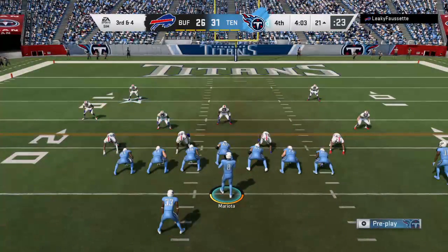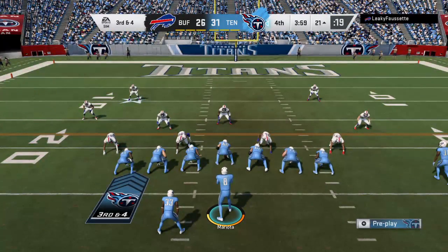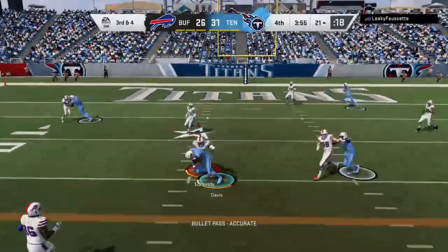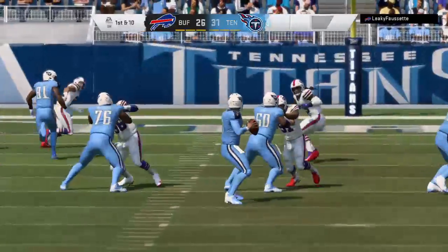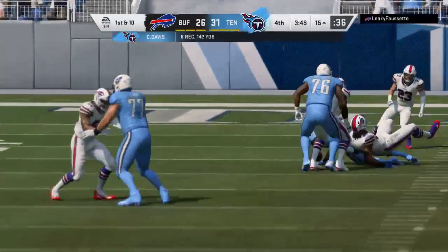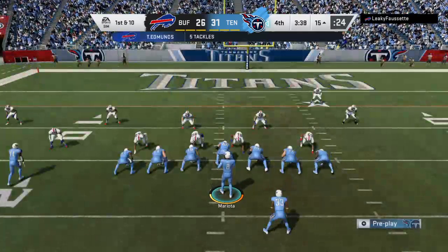Blue 18. 49's the Mike. Here it comes. Working out of the gun, Mariota. That's brought in by Davis over the middle, and he picks up the 1st down yardage as he takes this one down to the 15. They call his number again. It's his 6th catch and a 1st down.